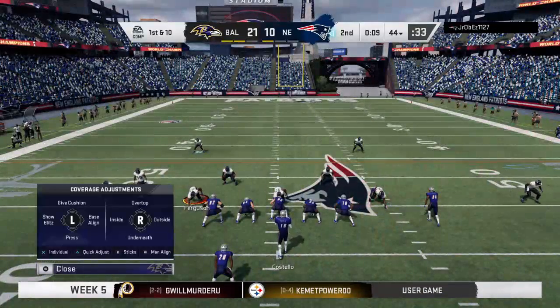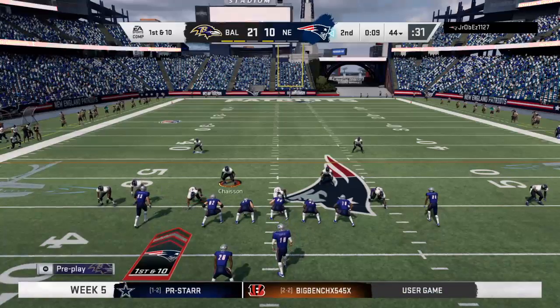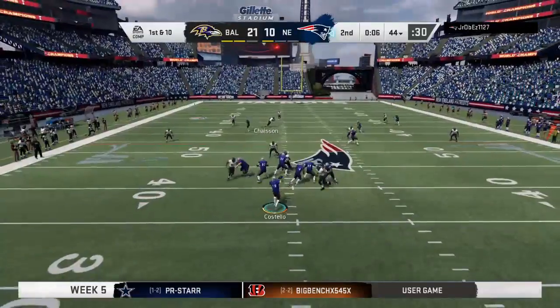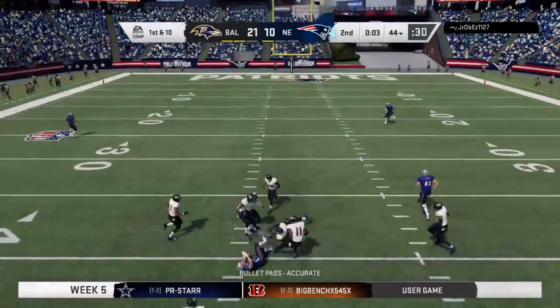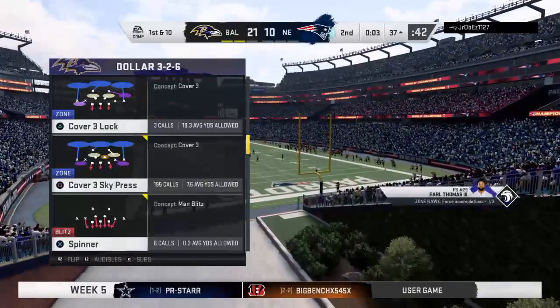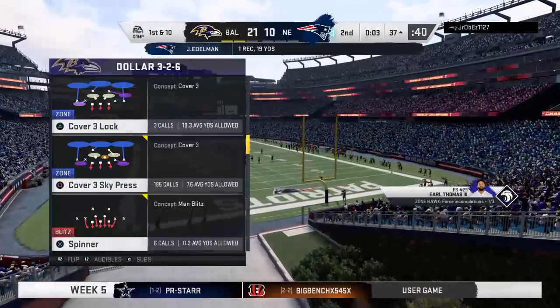Set. Go. Here we go. Off play action. Costello. And he's got Edelman for the first time. That's complete. Now whistles and a timeout with 3 seconds left in the first half.